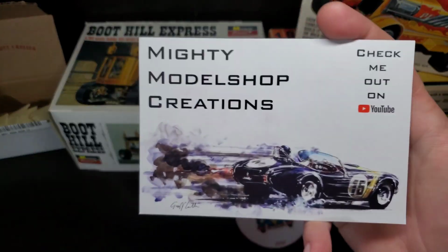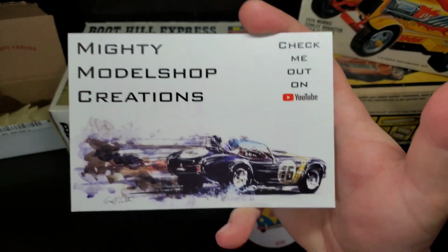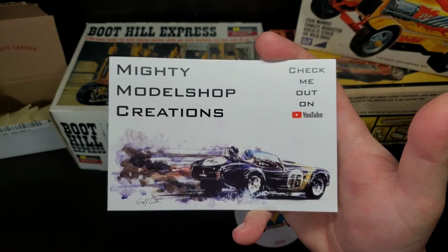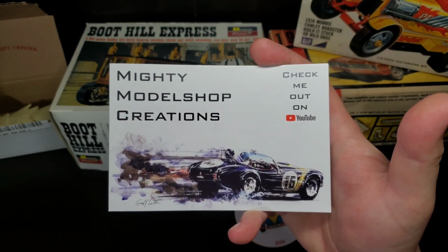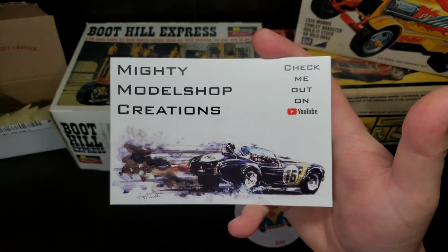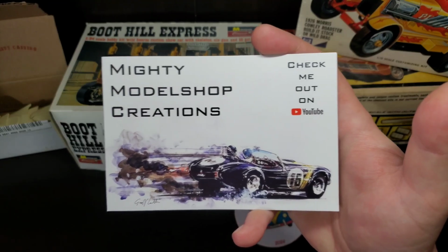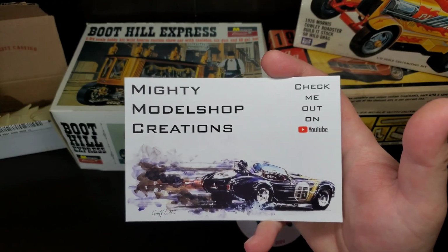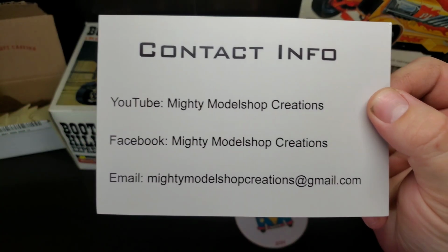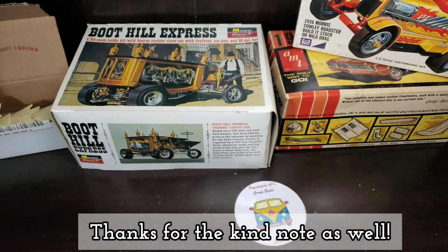First up, shop card from Caleb over at Mighty Model Shop Creations. Fantastic young gentleman here and a great little YouTube channel. Caleb's got a nice little setup with his dad, kind of a father-son modeling room setup. So you kind of get a 2-for-1 on his channel. Again, they do some vintage stuff. They do modern stuff, a little bit of everything. Both fantastic builders. So if you have not checked them out, make sure to go check out their channel. There's some info there. This is YouTube, Facebook, and if you need to get a hold of him, they're on his email. So again, make sure you go check out Caleb there.